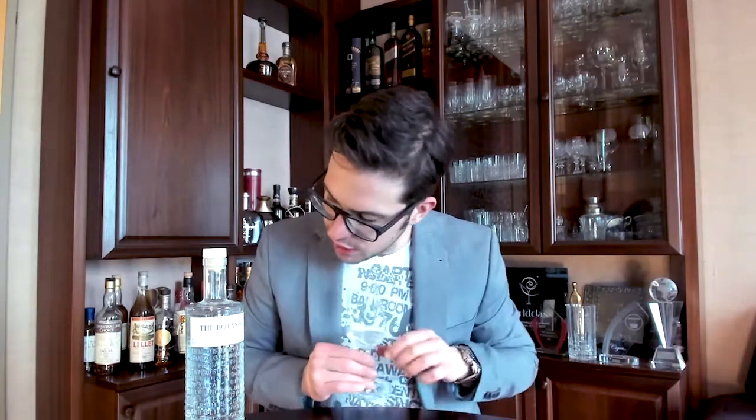By the way, I just realized, of course, it does say Islay Dry Gin on the bottle, so that's a play on London Dry characteristics, but with Islay being the distinct origin of this gin, they just proudly state that right on the label here as well.